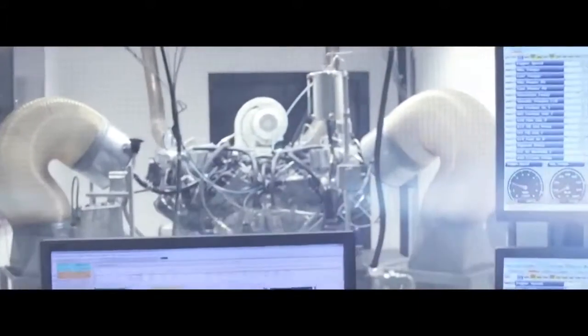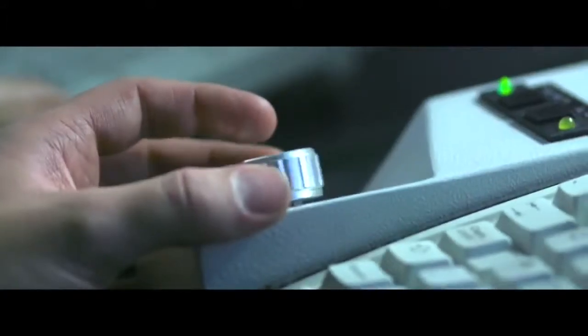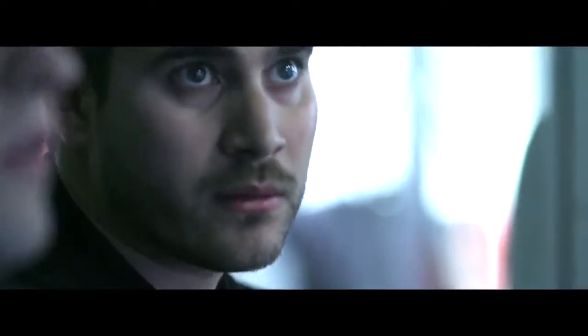The dyno is a test rig where we can put the engine through any possible load case. We push the engine way past what you can do in a car. All dyno testing is developed to try and break the engine. They're not nice tests. We can run the car 48 hours around the Nürburgring without ever having to stop for fuel.